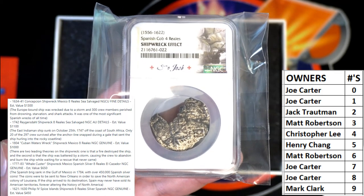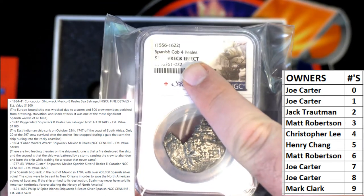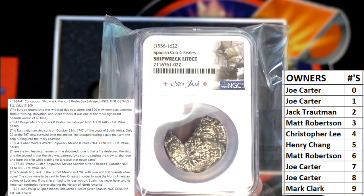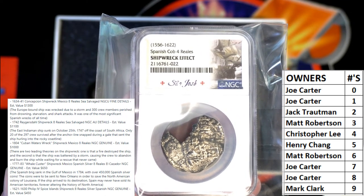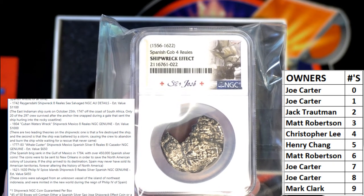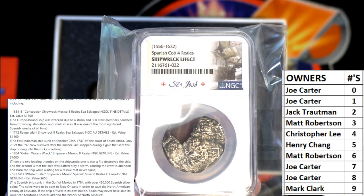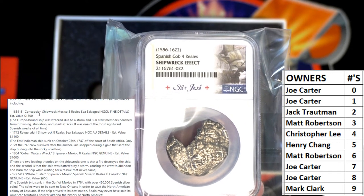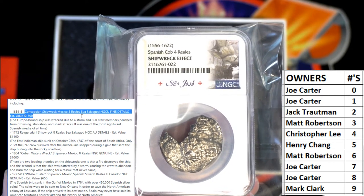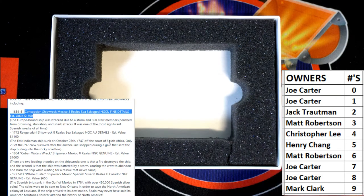Jack T, all right, man. Jack T. You have number two right there. Nice. So that will come out to you. Looking at the '70s, yeah. So the big chase from this one is the 1634 Concepción. Yeah, this one right here. So that's awesome, though, man. It's got a nice book with it. You guys see that?